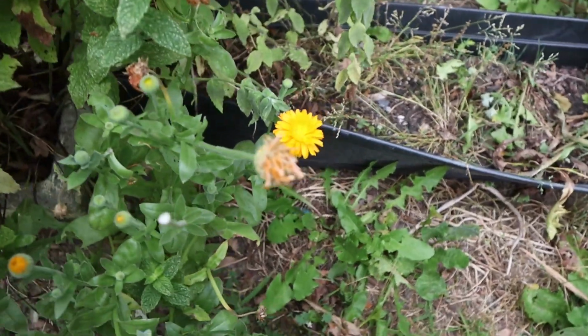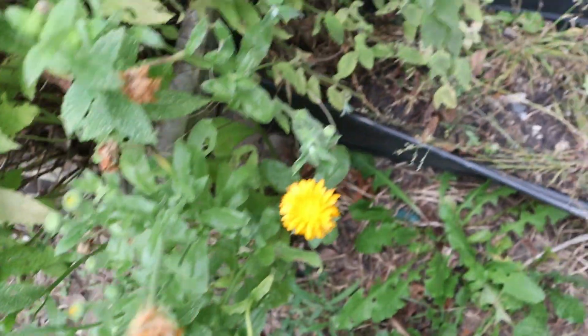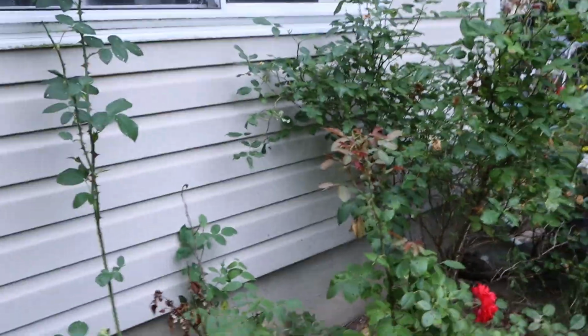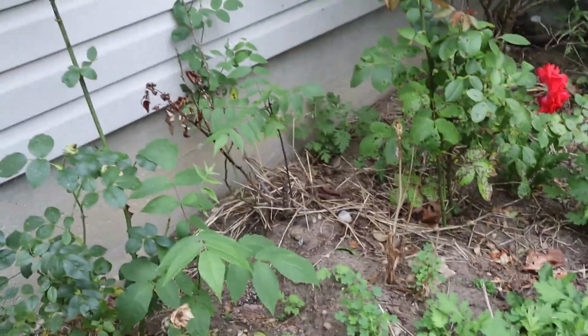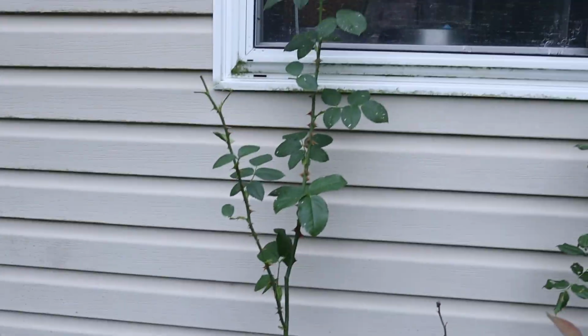We have these guys, I forget the name of, coneflowers maybe, but they grew back. I have whatever this big weed is, I gotta pull that. And over here we have more. This is mugwort, I believe, and it's growing back. I pulled so much of this out of here, and it's just growing back, you know, part of what it does.